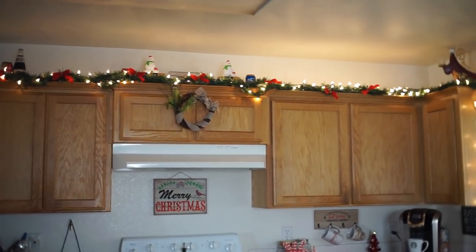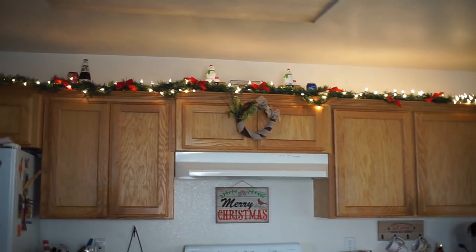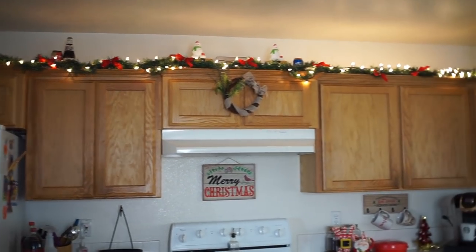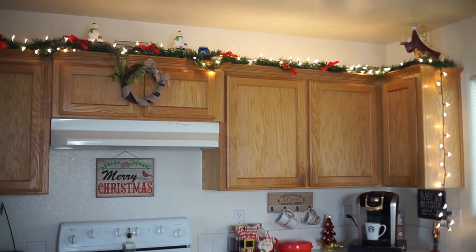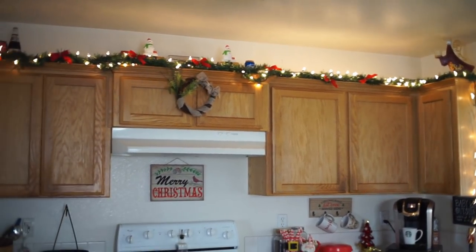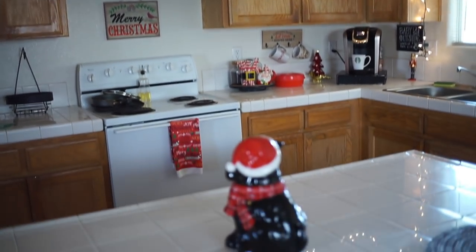It came out, I'm very satisfied, and the only thing I would change would be the garland. I wish it was a little bit fluffier, but it still works, it still does the job, and it's still super cute. But that's how my kitchen looks, my favorite part of the house.